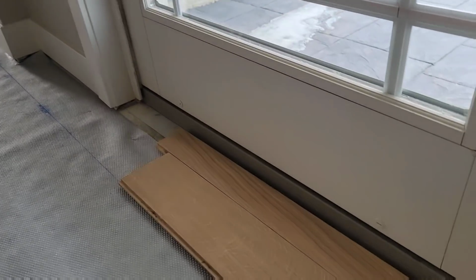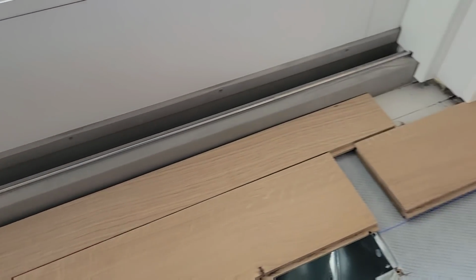I'm kind of hoping Dad comes down here. He went to get his hair cut this morning, but I'm hoping he'll come down and help me a little bit because he knows what he's doing here more than I do.